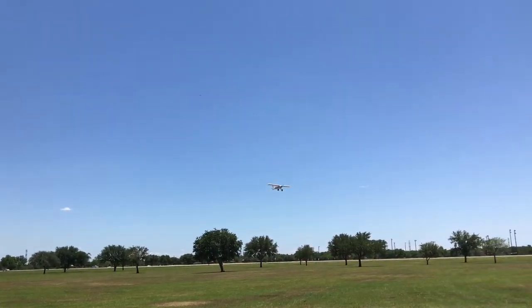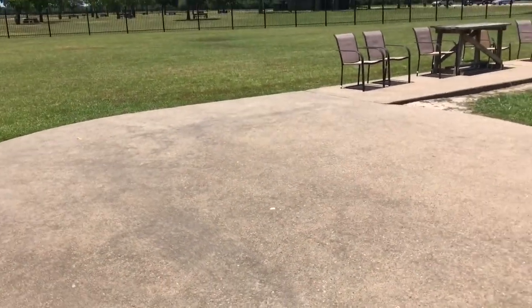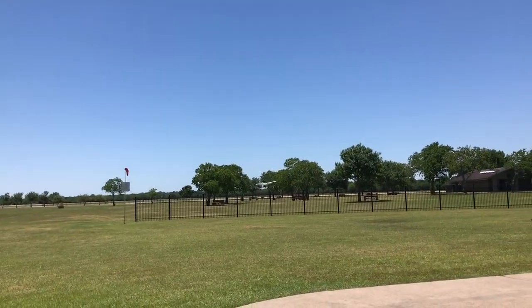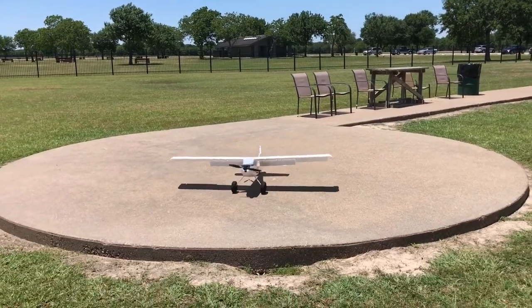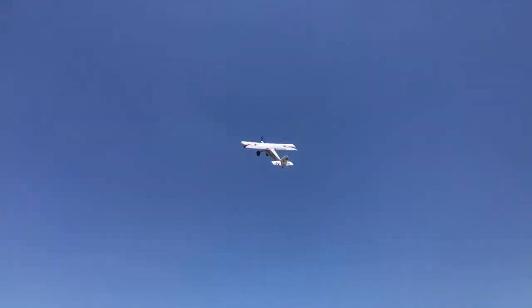Let's see if I can land on this square right here. All right. He's going to try to land on this little small spot, ladies and gentlemen. Tundra planes are known for their short landings. See if he missed the fence. By inches. And he does it, ladies and gentlemen. What do you know about that? Amazing.